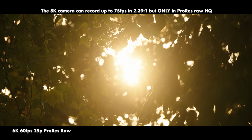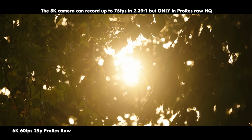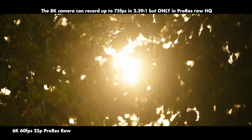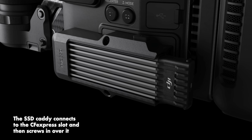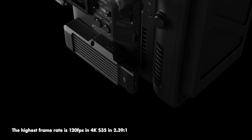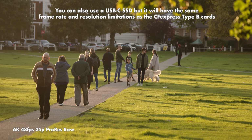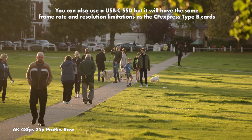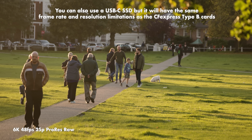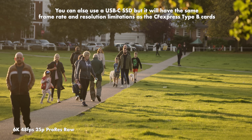It can shoot up to 6K 60 frames per second, but that's with a 2.39 to 1 crop, 48 frames per second without the crop. But you will need to use the SSD drive for that. The camera comes with a built-in CF Express Type B slot, but I would really recommend getting the SSD add-on so you can unlock all the frame rate, resolutions, and the ability to record ProRes Raw.